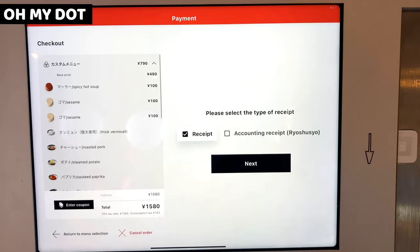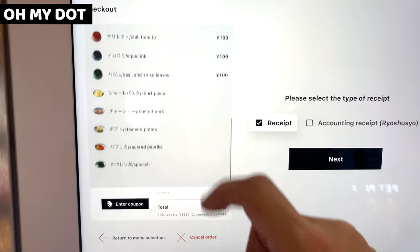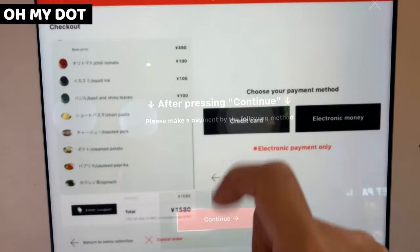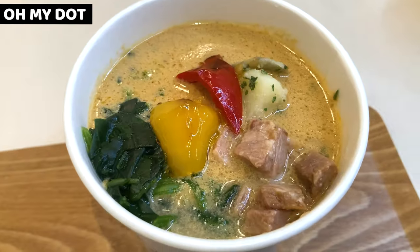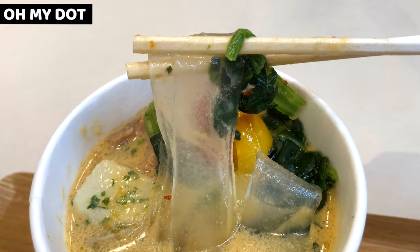Okay, this is my second and third soup noodles. Wow, I'm excited. Okay, go to next, and pay by credit card. Okay, I got two more extra noodles. One is with squid ink, and one is with hot chili and also sesame. One is soup pasta, and the other one is Dang Myun noodles. Dang Myun noodle is like a last noodle, I guess.